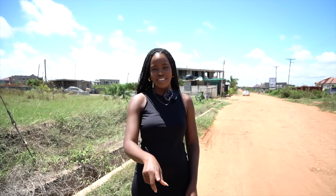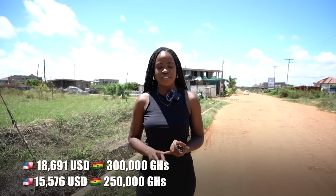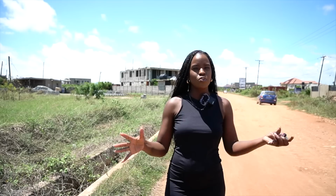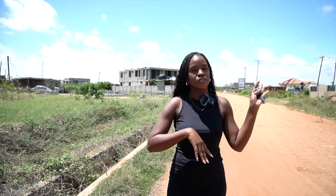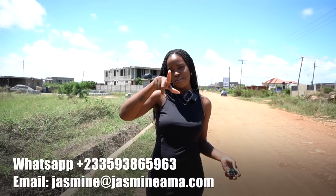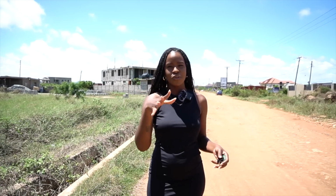So also, I have an update for you. With regards to land out here, it ranges. You can find some around 300,000 Ghana cedis, around 250,000 Ghana cedis. Within that range, between 250 and 300,000, you can find something. I actually know of a few, so if you're interested, hit me up and let me help you get something.